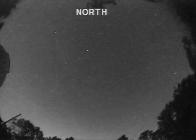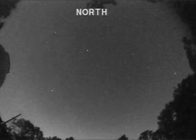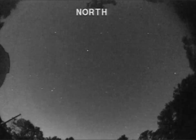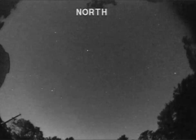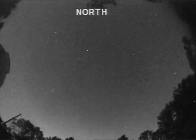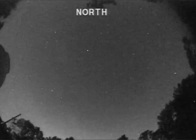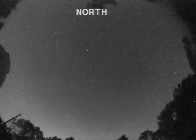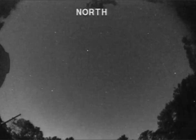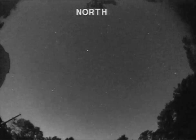Well, right now it is 8:51 p.m. It is 5 minutes and 20 seconds until the space station passage starts tonight. Of course, when it clears the horizon, it will be behind the trees to the upper right corner and will not be visible until the satellite rises a little bit higher in the sky.